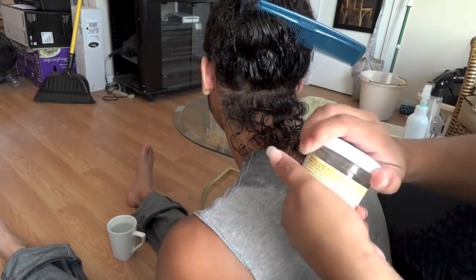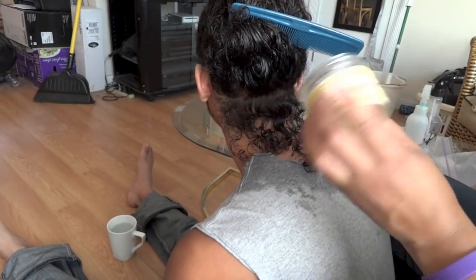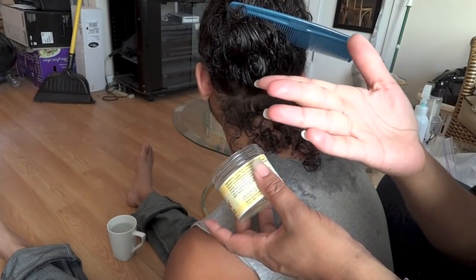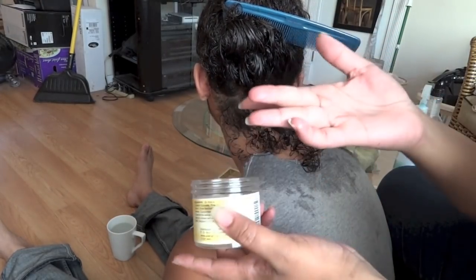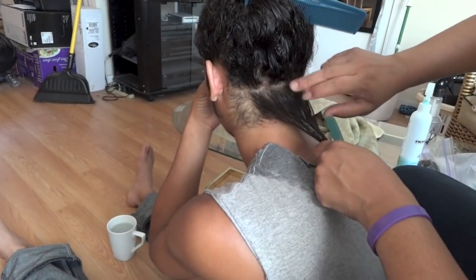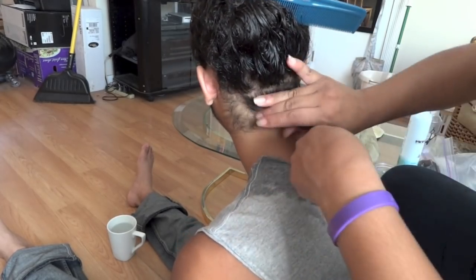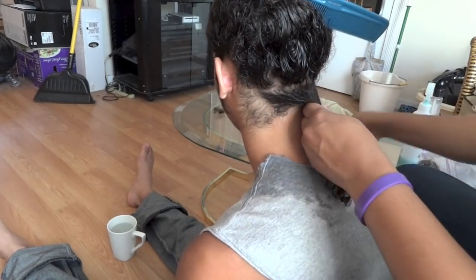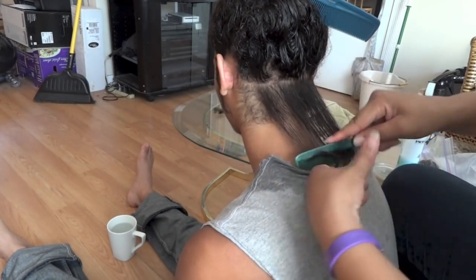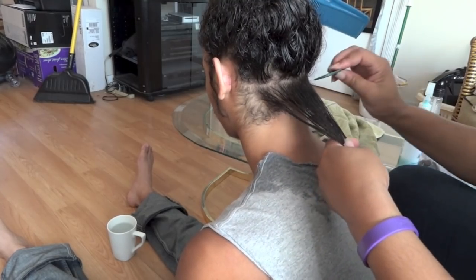And then as far as product, we're not using a lot of product. He liked the smell of the original My Gel, so I'm going to be using that. And literally, that's all we're using for like an entire row. I'm just going to go ahead and smooth it in, mostly for moisture, but also for a little bit of hold. But not very much, because with this hair texture, he can't take a lot of product. It just won't work on him.